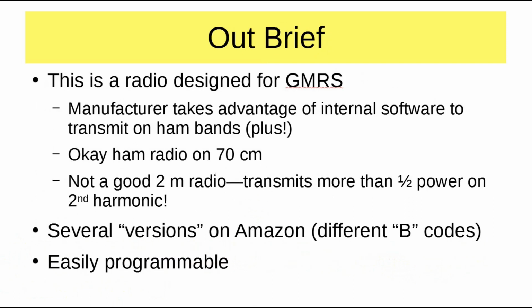So here's our outbrief. This is a radio designed for GMRS. The manufacturer takes advantage of internal software to transmit on many other frequencies. It's an okay ham radio on 70 centimeters, but it's not a good 2-meter radio. It transmits more than half its power on the second harmonic. Wow. Now, there are several versions of this on Amazon, if you look it up.